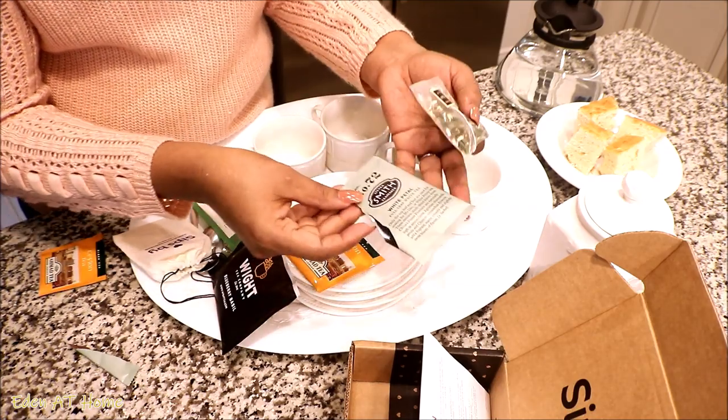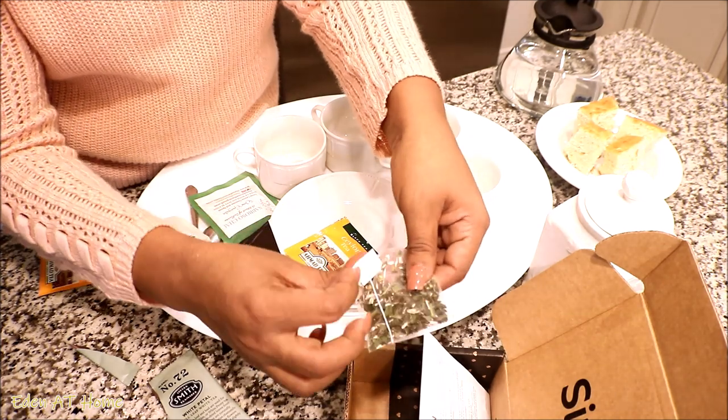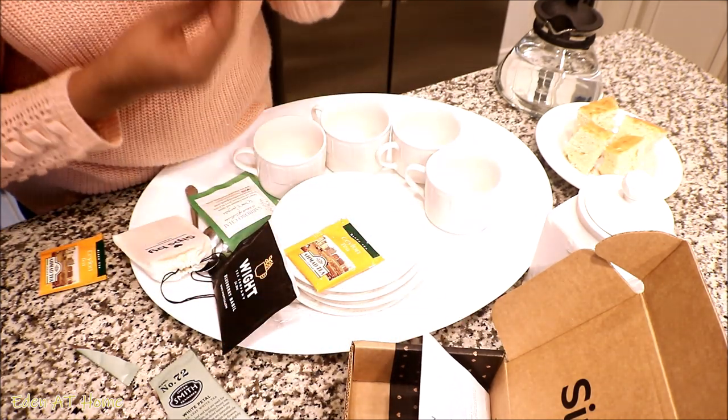Okay. This one is the white petal tea. Oh my god, it smells so good. It smells like papaya, you guys. Wow, I can't wait.